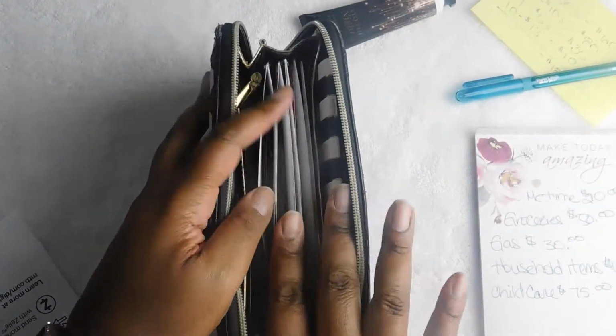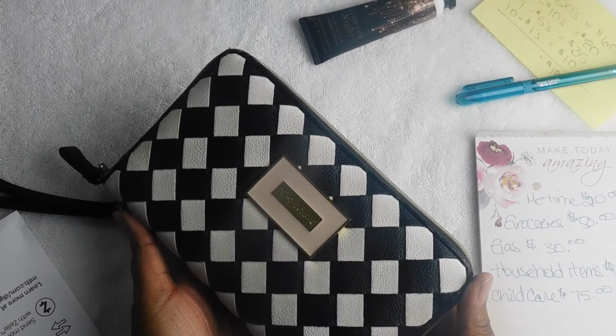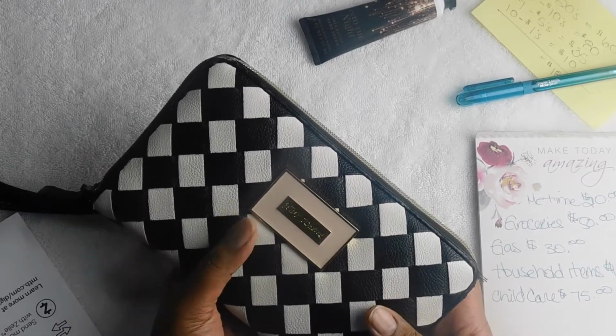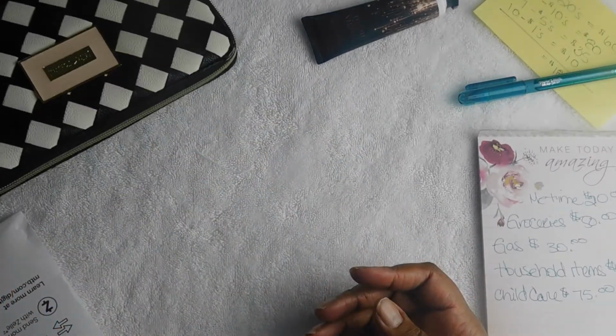I'll put it on this side. And if you guys want to know where I got this wallet from, I got it from TJ Maxx. I love TJ Maxx. This is where I always get my Bessie Johnson items from, whether it's a bag or a wallet. So I do need to return there, but I don't know when I'm going back there.